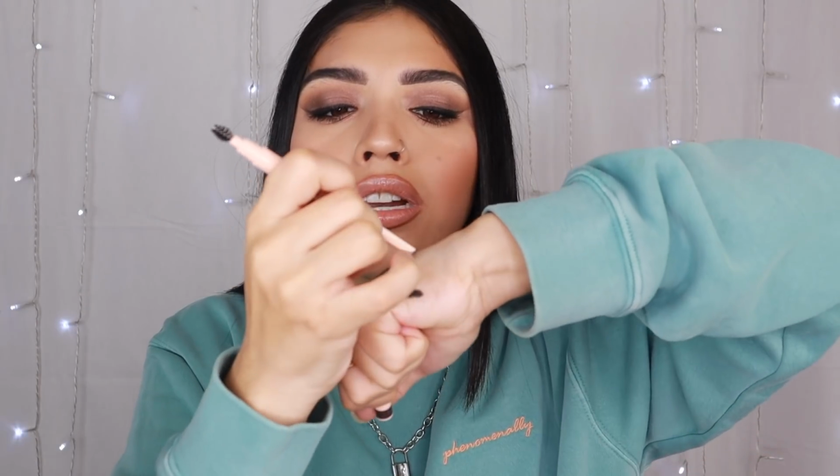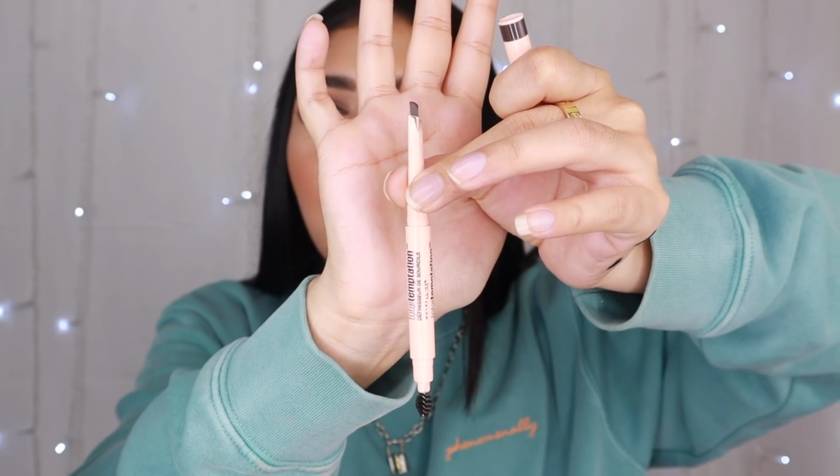Any brow product from Maybelline, I highly recommend. I recommend this one the most, however. This is the Total Temptation by Maybelline. The reason I recommend this one, it's not necessarily because it's more of a wedge liner, and so it has a thicker tip. I recommend it more so because you get your money's worth out of this pencil.